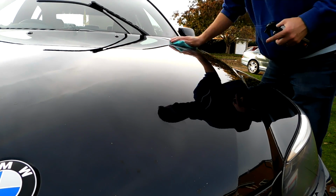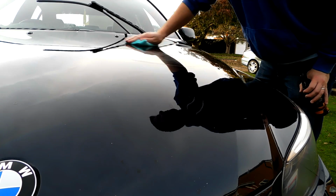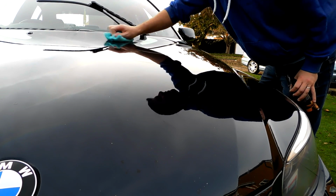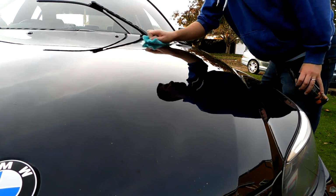So, like all the other prep, and I've always said prep is key, prep is important. This as a step, you don't see it mentioned as much, although a lot of guys are doing it. But if you're not, introduce a pre-wax into your routine and tell me if you're not converted. Let me know in the comments below.